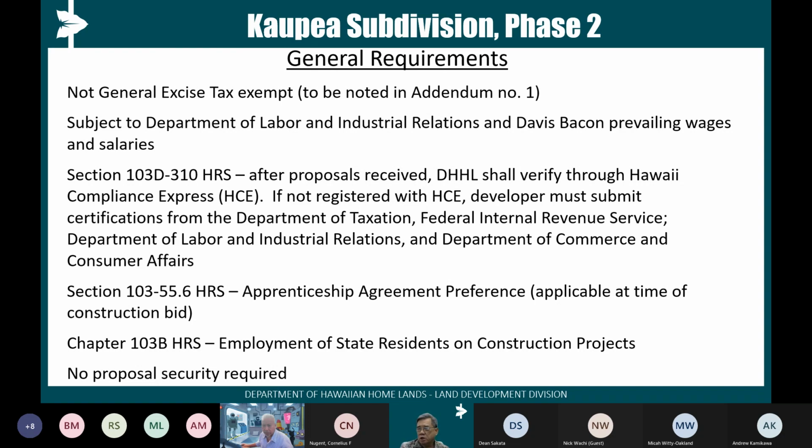These will be subject to Department of Labor and Industrial Relations prevailing wages in your construction. According to Section 103D-310 of the Hawaii Revised Statutes, after proposals are received, DHHL shall verify through Hawaii Compliance Express that the developer is cleared for working with Hawaiian Homelands. If you're not registered with the HCE, you must individually submit certifications from the Department of Taxation, the Internal Revenue Service, the Department of Labor and Industrial Relations, and the Department of Commerce and Consumer Affairs.